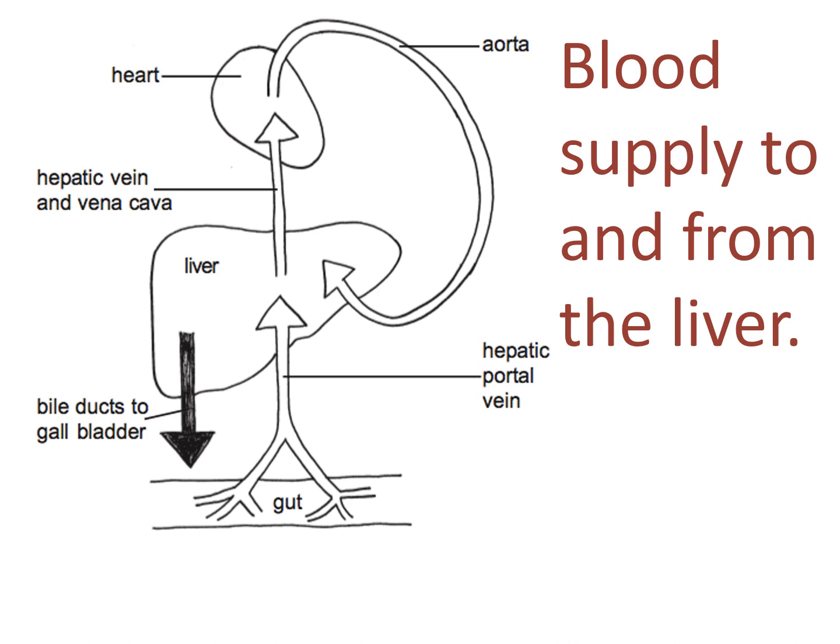So you can see the gut at the bottom. The gut is drained by the hepatic portal vein, and that is taking nutrient-rich blood from the gut into the liver. And that blood going to the liver from the gut will also contain bacterial breakdown products going to the liver to be metabolized before they enter the systemic circulation.